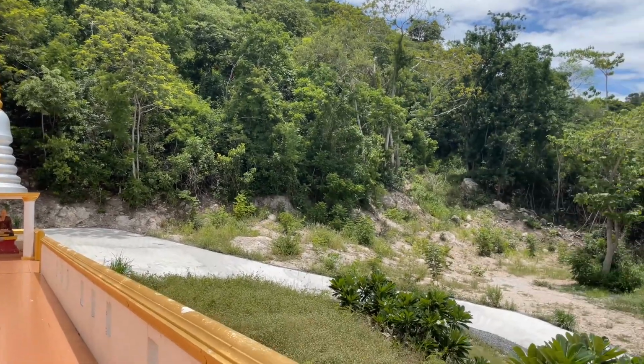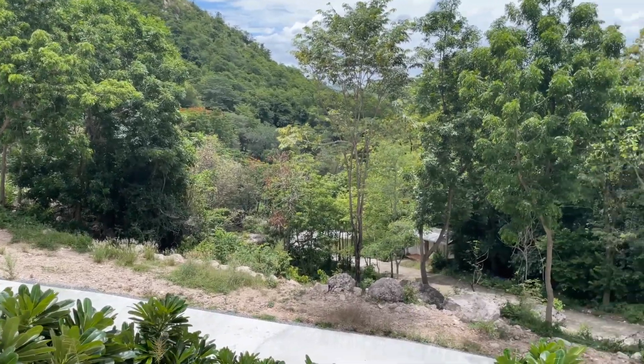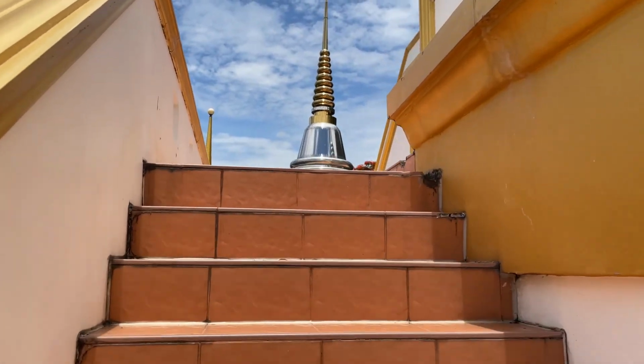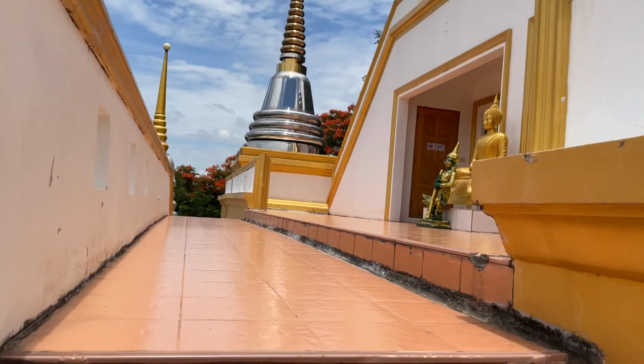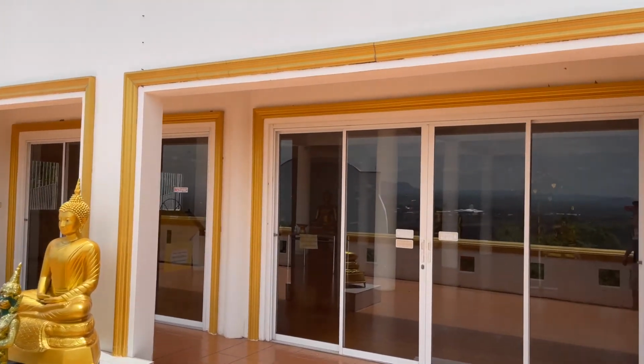Now I thought there would be a cave up here, but there's not. There is a Chinese shrine over there. I went over to it already on the motorcycles. Then you can go up on the top floor here. It looks like another room.